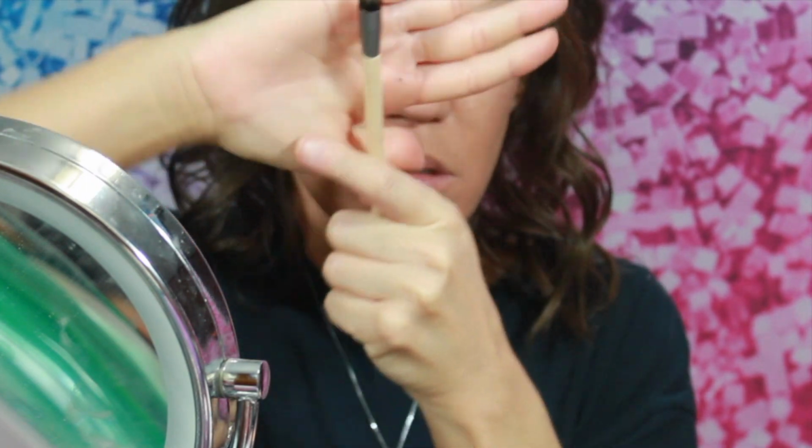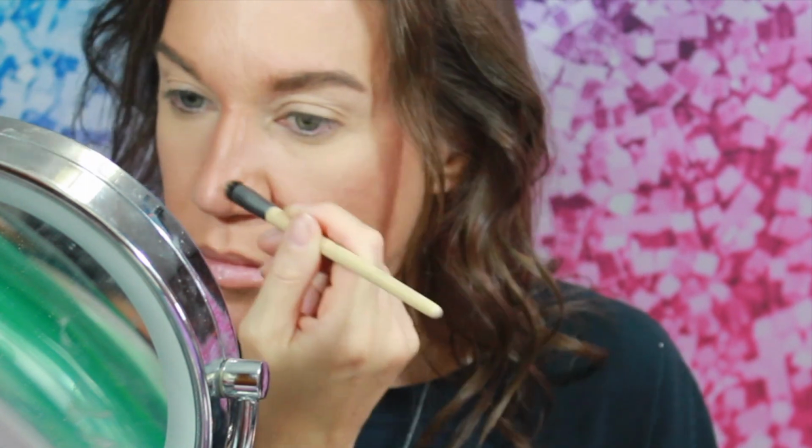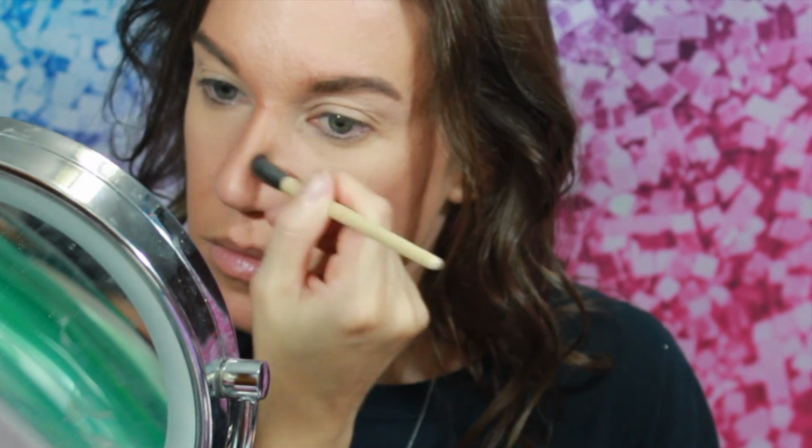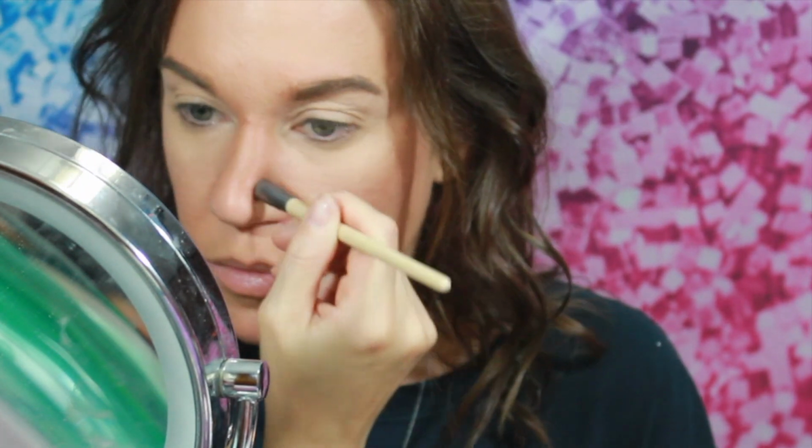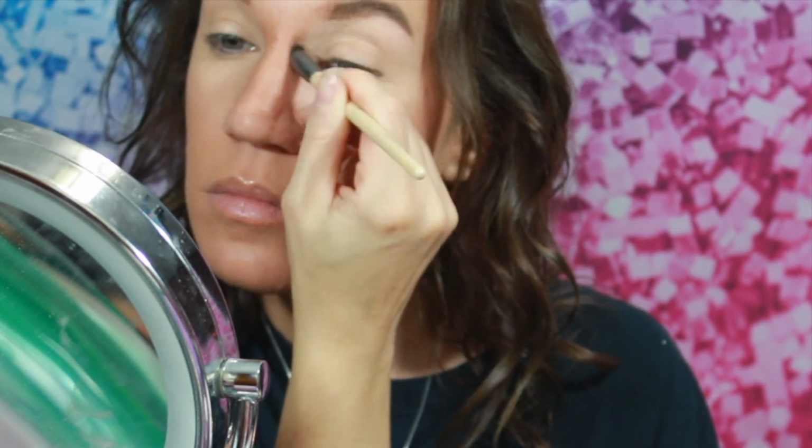It's an EcoTools brush. It's round. And now watch. Circular motions, just blending it in. We want to make sure everything looks like it belongs together. So you just want to take some extra time to go ahead and blend that in properly. And as you can see, it does make a difference, and I don't look like I have too thin of a nose. Yeah, I'm liking that a lot.